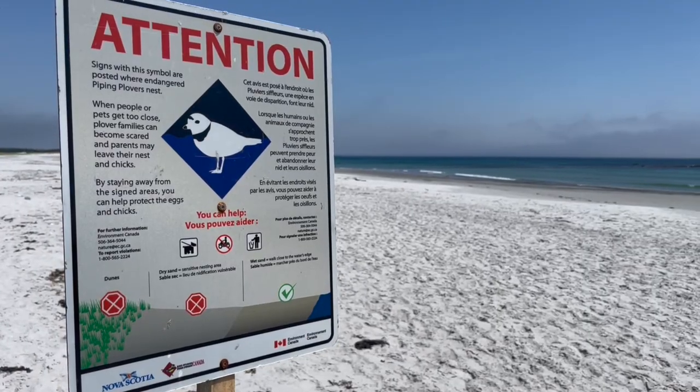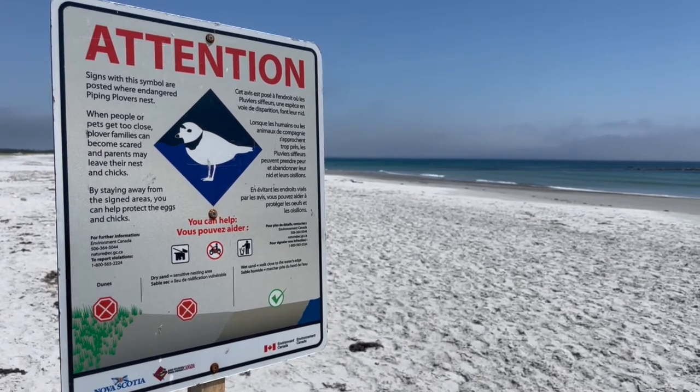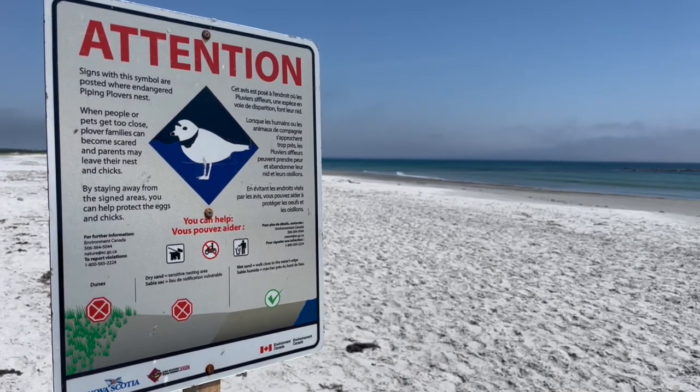To protect the nesting area of the endangered piping plover and other coastal birds, we made sure to stay away from the dunes and keep the dogs on leash.